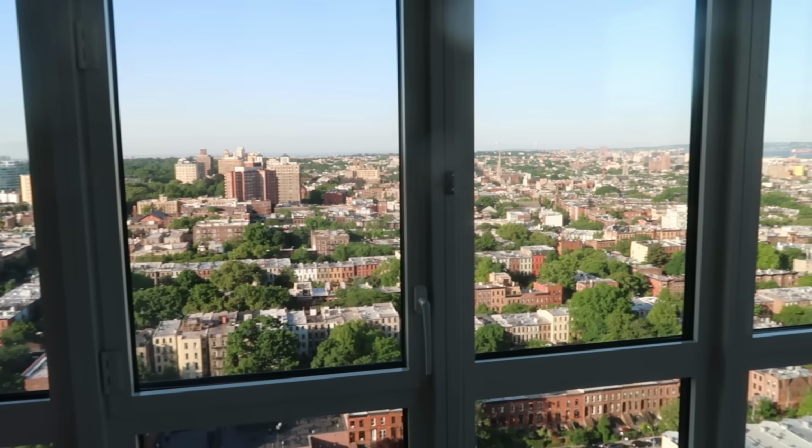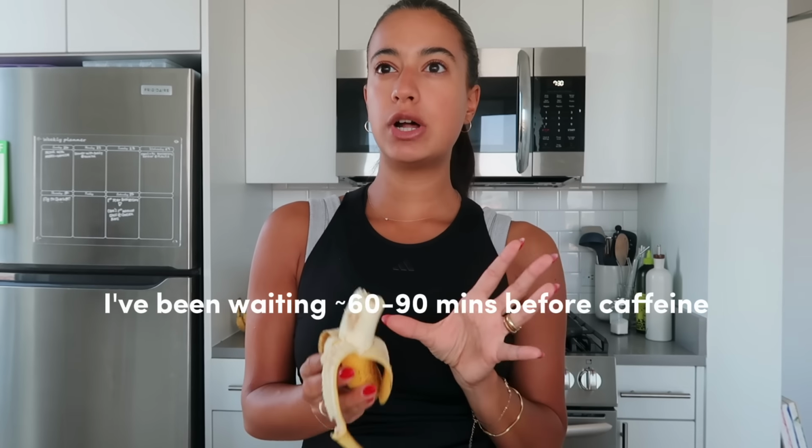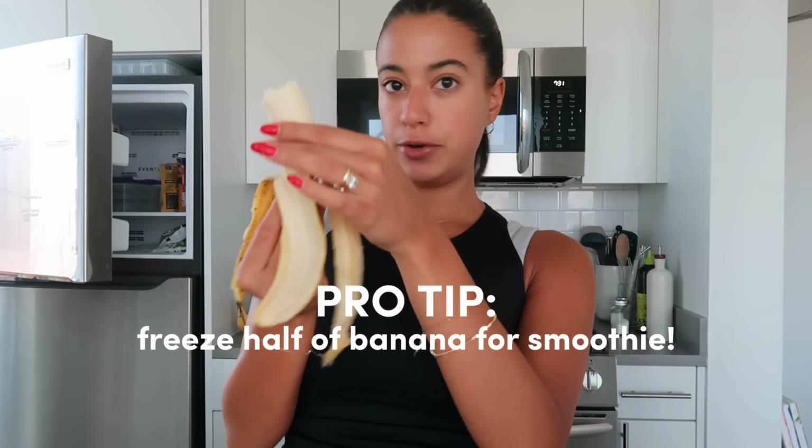Look at this beautiful view and beautiful day, no clouds in the sky. Probably gonna have half of this. One thing I have been trying to do is to not have caffeine until at least an hour after I've woken up. That can really help your cortisol levels. I've been trying to wait like an hour and a half to 2 hours because running is already kind of high impact and a little bit more stressful on the body. So I'm not gonna add cortisol to that with more coffee. I always save half of my bananas to freeze and make smoothies after. Little hack right there. A bit of water, not too much so I don't have to pee in the middle of the run.